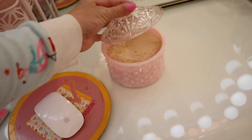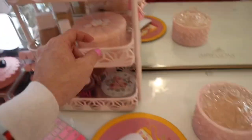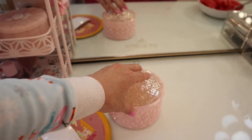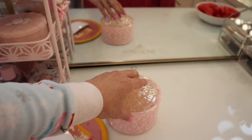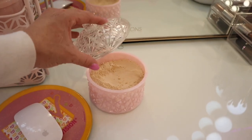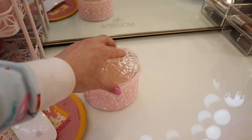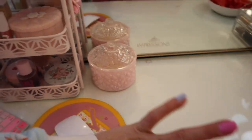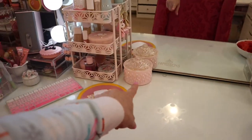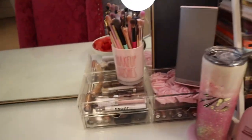This is a vintage loose powder little container. This one and this one, and they're made out of celluloid, or I don't know how to say it, but I put my Coty Airspun powder in here, which is my all-time favorite powder. More than high-end powders. So I have that easily accessible right there. I am eating some watermelon.